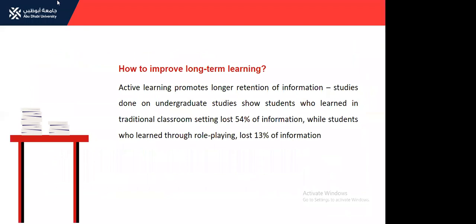So how do we improve long-term learning? Active learning promotes longer retention of information. There are a lot of studies and research that found that students who learned in a traditional classroom setting lost 54% of information. But the ones who actually learned through role playing lost only 13% of information.